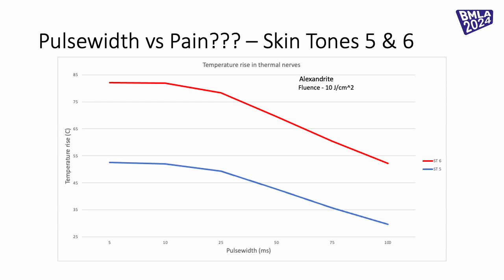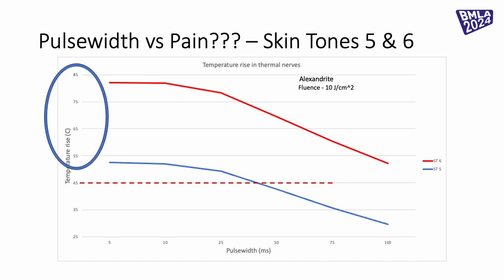So what happens when you look at skin tone 6? The blue line is skin tone 5, the red line is skin tone 6. The dotted line here is the pain threshold. Using pulses longer than 40 milliseconds, we can reduce the pain in skin tone 5, but not skin tone 6, because the temperature rises are very high in skin tone 6, because there's so much melanin in there absorbing this alexandrite wavelength very, very strongly. So it's actually difficult to cool skin tone 6 sufficiently well to prevent pain. It's quite hard, but we'll discuss that in a wee second.